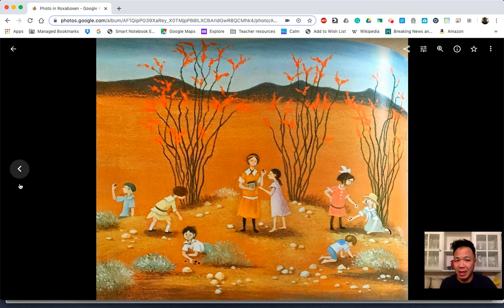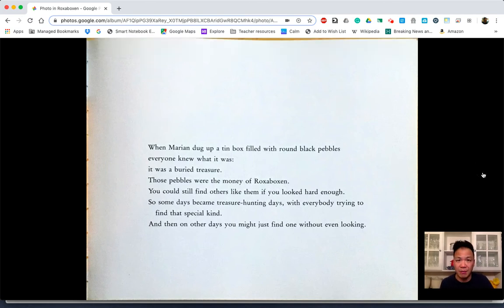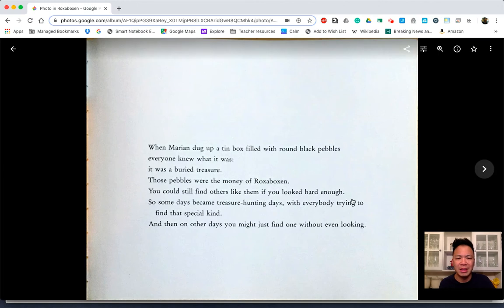Time out again. I just want to show you what we're talking about with special. She finds a tin box filled with round black pebbles, and then everyone knows it's buried treasure. She doesn't just say, "We decided to pretend this was buried treasure." Everybody knows it's buried treasure. Again, we're looking for the fact that she uses the word treasure, which makes you know that obviously it's special. It's treasure after all. All right, let's keep on going.